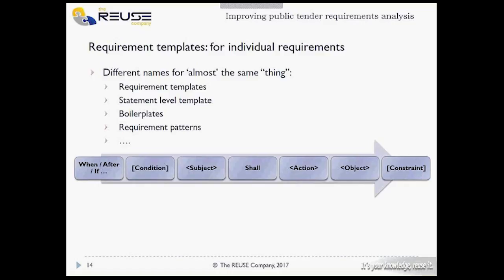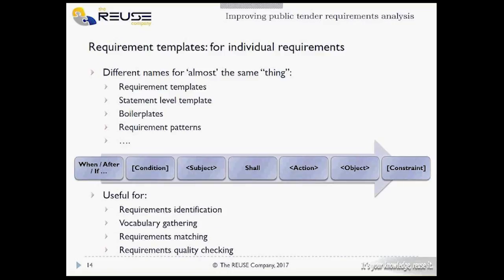And as you will see today during the demo stage of this presentation, you will see plenty of different patterns working together towards the success of this demo. These patterns are useful for the identification of requirements, for identification of vocabulary and extracting this vocabulary from the tendering documents, for requirements matching, for requirements classification and clustering, and also for checking the quality of the requirements, as you already know in our tools.